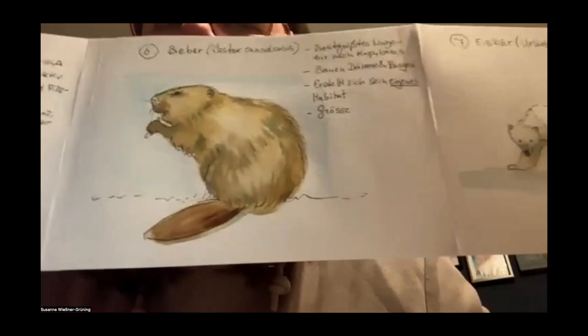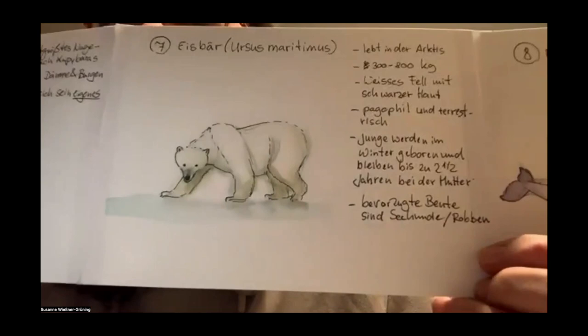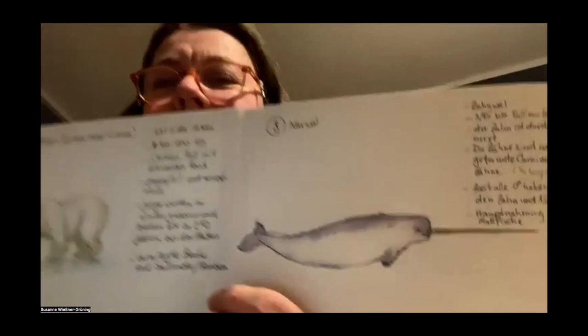Ooh, nice polar bear. Good job with that color. See how she used the blue under it, kind of a dirty blue with some shadow? That was great. So then you're instantly like, boom, that's ice. Love it. Great. Narwhal. Oh, good. Wonderful. Thank you so much, Susan. That's just wonderful.